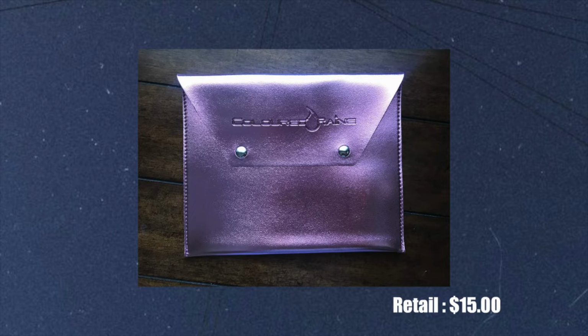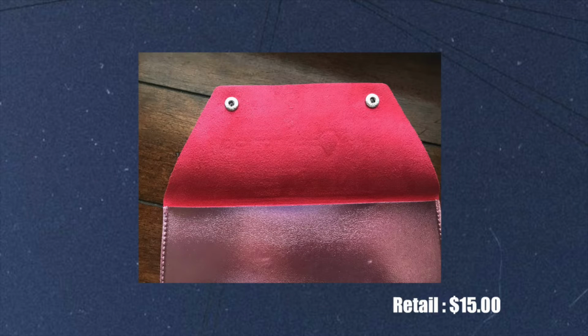So first I'm gonna start off with the accessory that my box came with. So you do get an accessory with your order. It came with this really cool makeup pouch. I think this is really cool. Obviously it has Colored Raine there. The inside is like suede and all that. If you just want it specifically to put makeup in, it's very big, so it will hold a lot.